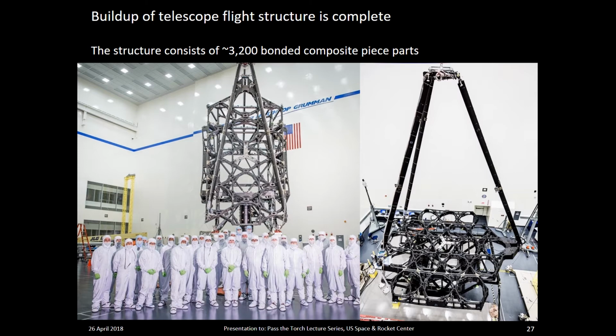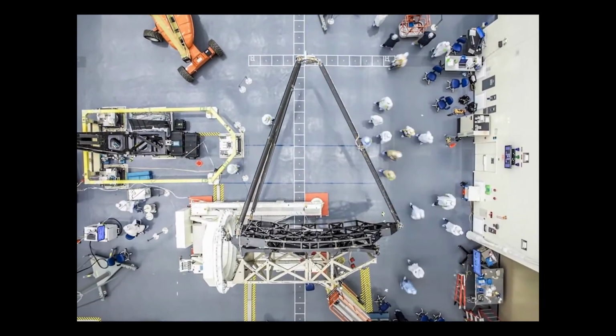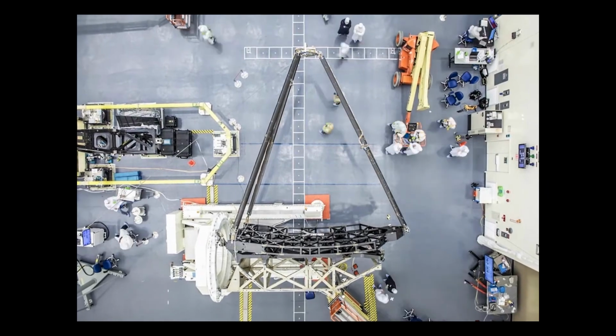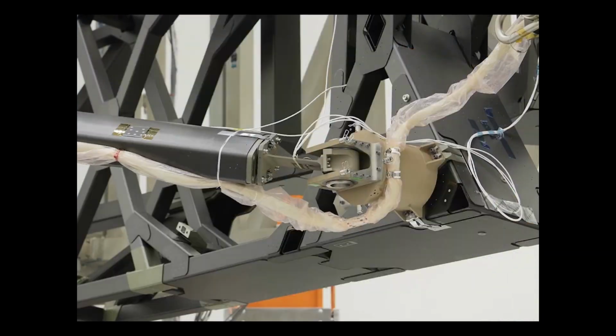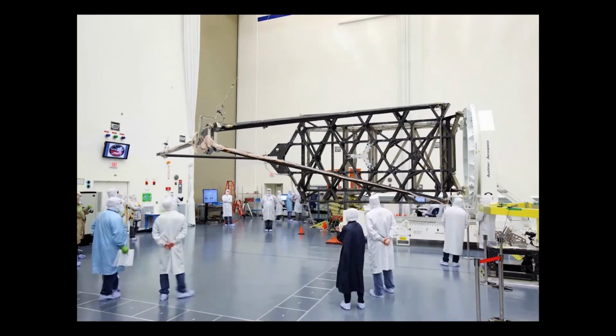Putting this structure together involves more than 3,000 pieces that are bonded together in a very, very precise way. This structure was also thermally tested here at Marshall Space Flight Center. This is just a manual deployment test of that secondary mirror deployment that you saw in the video. And this just gives you an example of some of the kinds of testing and activities that occur in the clean room.